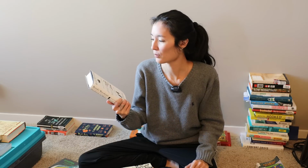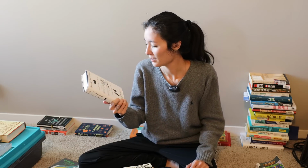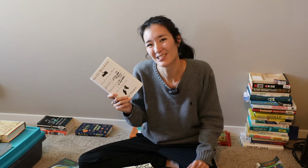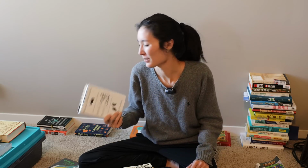This is a Haruki Murakami book. He wrote 1Q84. I just like him as an author. This is Conversations with Seiji Ozawa, absolutely on music. Again, I don't know if I'm going to feel compelled to keep this one because of the subject. I'm a musician, so it might be very relatable. I just have a feeling I'm going to want to keep it.